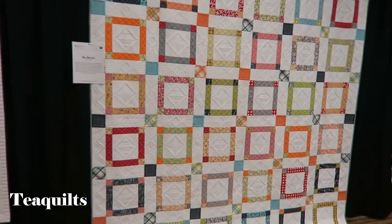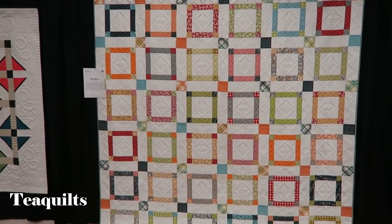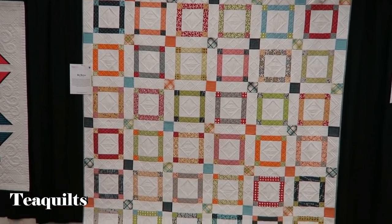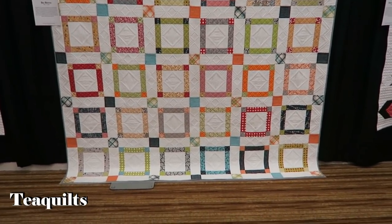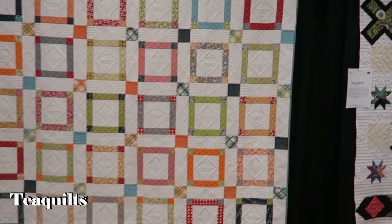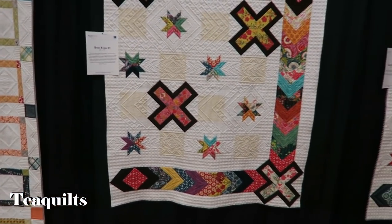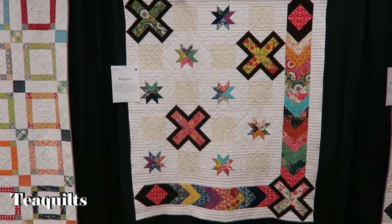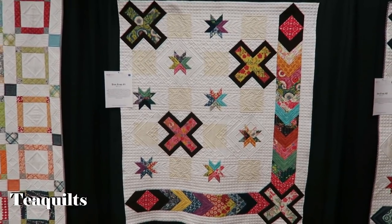This one's called Big Bertha. I'm gonna try to stand back in the chairs and show you as much as I can, but I still can't get it all in. But the quilting on it is beautiful as well. And this next one is called Star Xing. Star with the X-ING, number one. Beautiful.